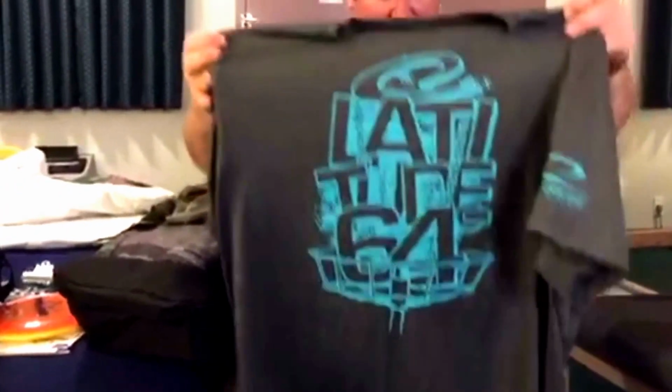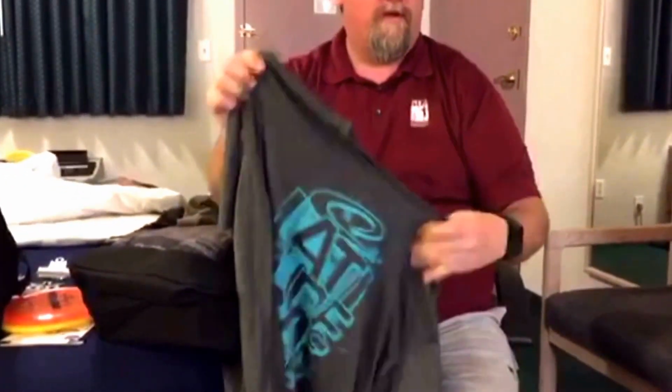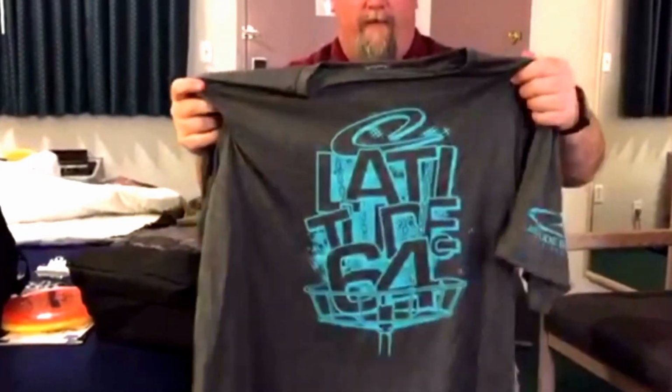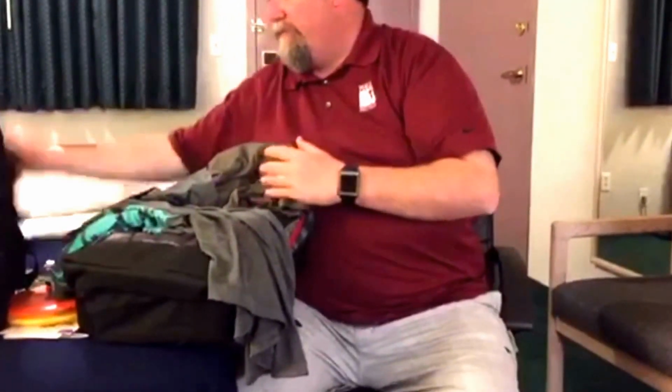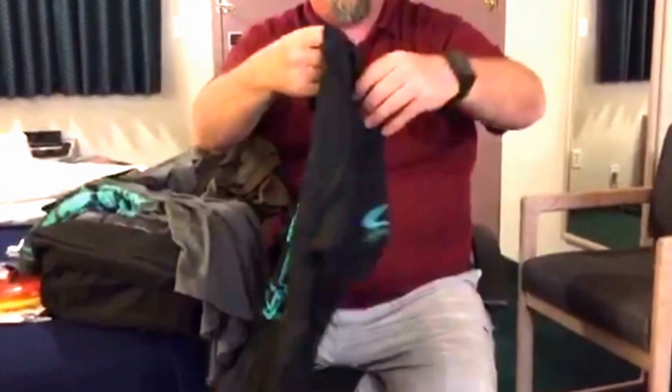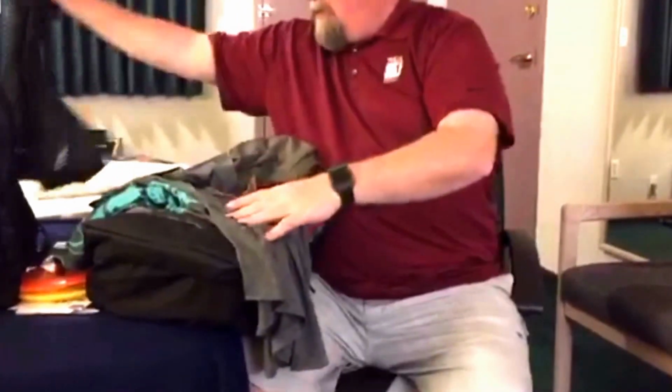It's a very thin kind of dry fit that's obviously moisture wicking, that everybody likes in t-shirts. I'll show you a different version of it. This is the darker shirt with a lighter stamp. And you can see that's pretty much the same thing, but just a different color.